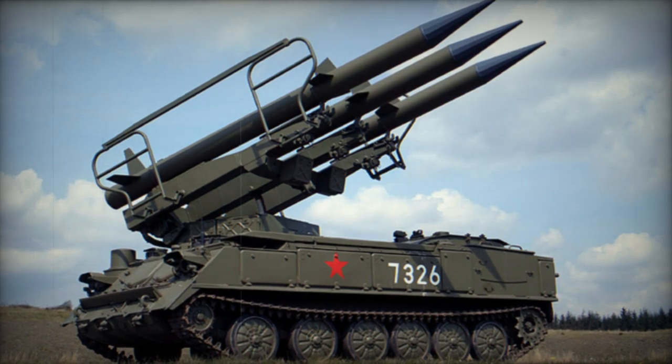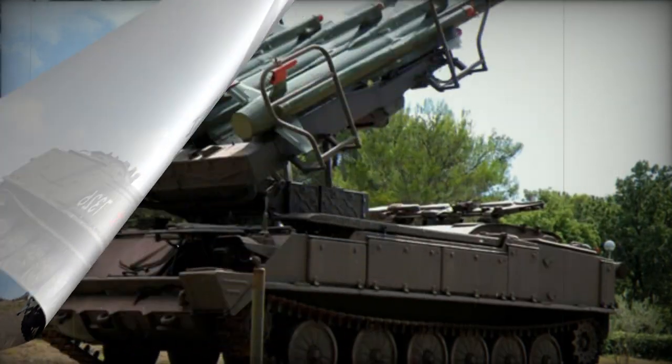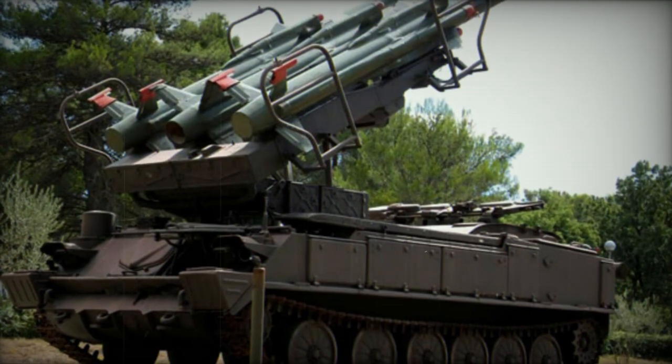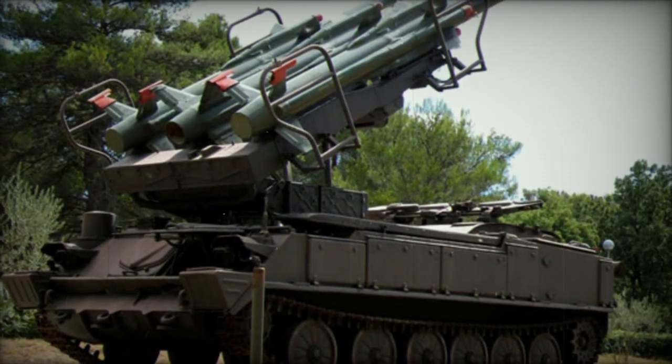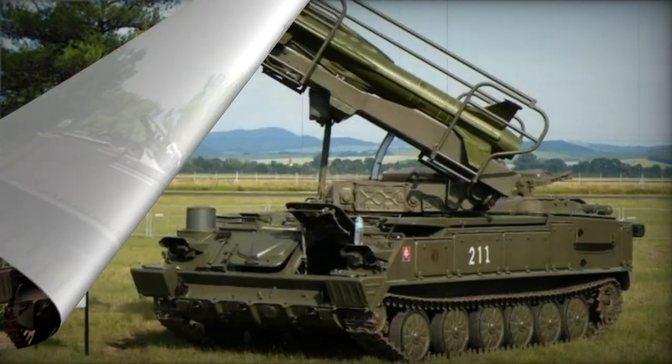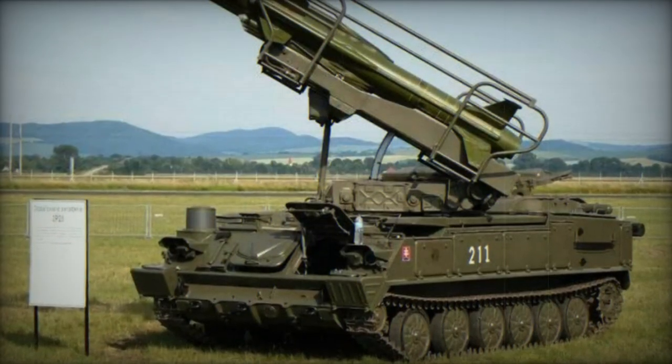In its tracked form, the chassis makes use of six double-tired road wheels with the drive sprocket at the rear of the hull. The crew is entirely sealed in their armored vehicle, while the traversing launcher, fitting the three missiles, sits atop the hull roof.